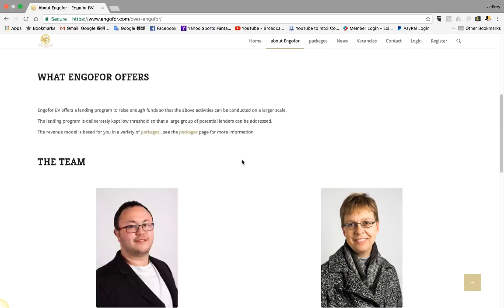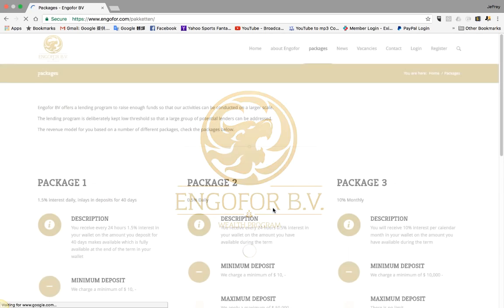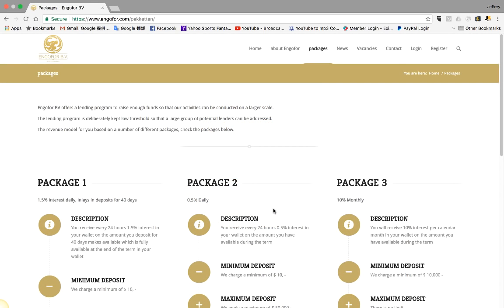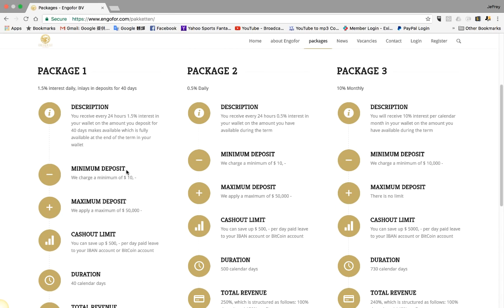So let's talk about the packages, how you guys can make money with Engofor. Engofor offers 3 different investment packages that you can get involved in. I'm just going to go over them one by one. If you're new and you're just getting started, I would recommend going with package 1. Basically it's 1.5% interest daily over the course of 40 days. The minimum deposit here is $10 and the maximum deposit is $50,000. So you can get started with just a minimal amount of $10 if you want to just kind of test the water, see how it goes. Or if you want to go bigger, obviously there's a maximum deposit of $50,000, and you can choose how aggressively you want to invest in the company.